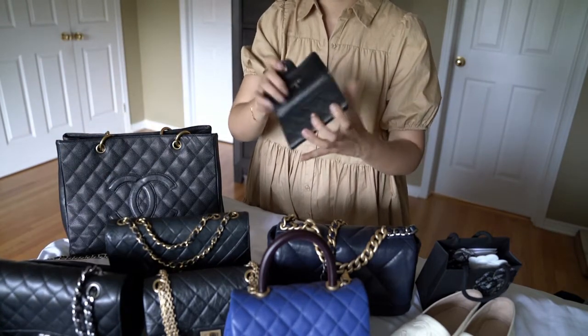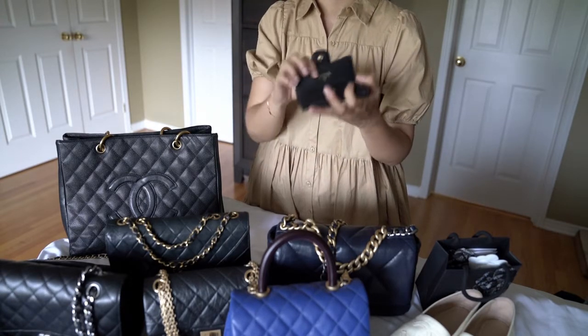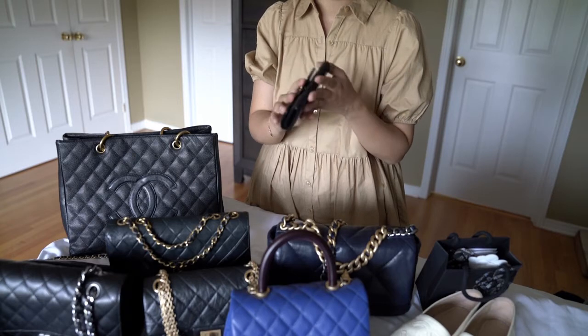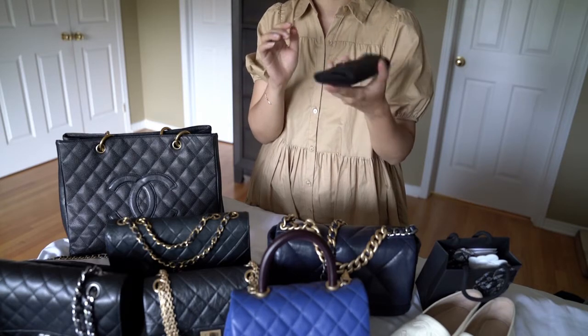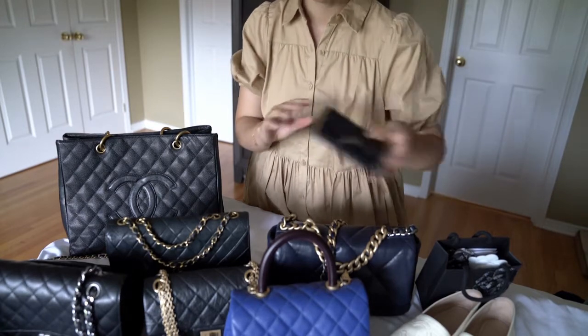And you have one slot here and you have a bigger compartment. It can hold a lot of cards and some cash. So I do use it more like a mini wallet. It's in caviar, so it's quite durable. So I really like this piece.